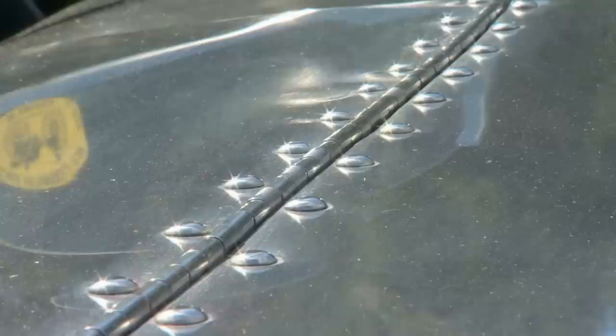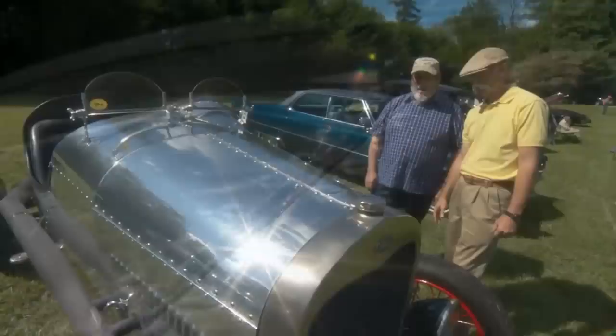Seriously? And you riveted it all yourself in there? All 3/16 solid aluminum rivets. Gosh. And these are the old style racer Brooklyn style windshields. Yeah, Brooklyn style windshields. Where'd you find those? eBay. Man, that's great, isn't it? Yeah, you can find anything there.